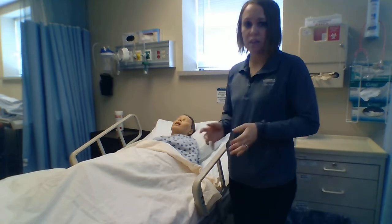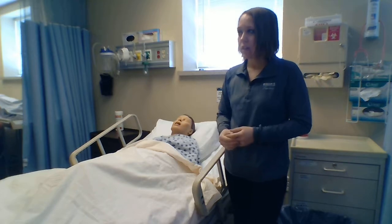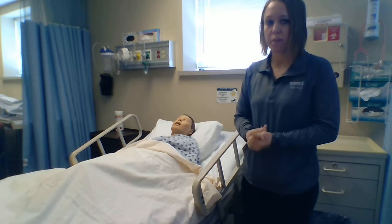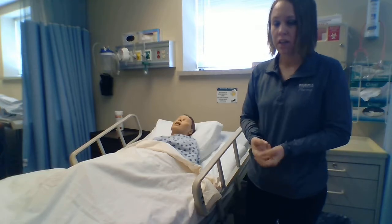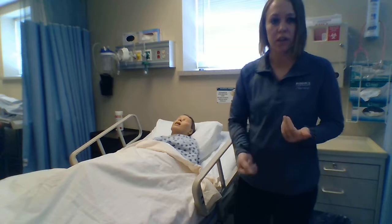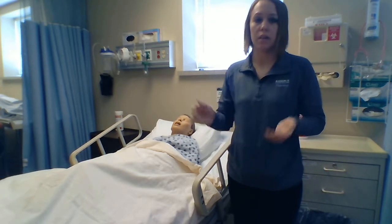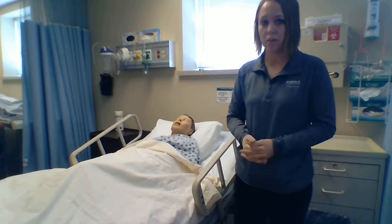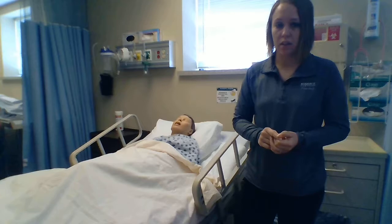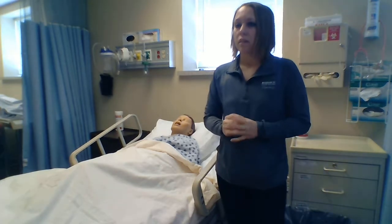The first thing I would do for a postpartum assessment is take your vitals. Any temperature above 100.4, we would want to report, because that can indicate infection. The blood pressure, we want to report if it's either too low or too high, because too low can indicate that they're hemorrhaging and going into shock, and if it's too high, that can indicate preeclampsia.